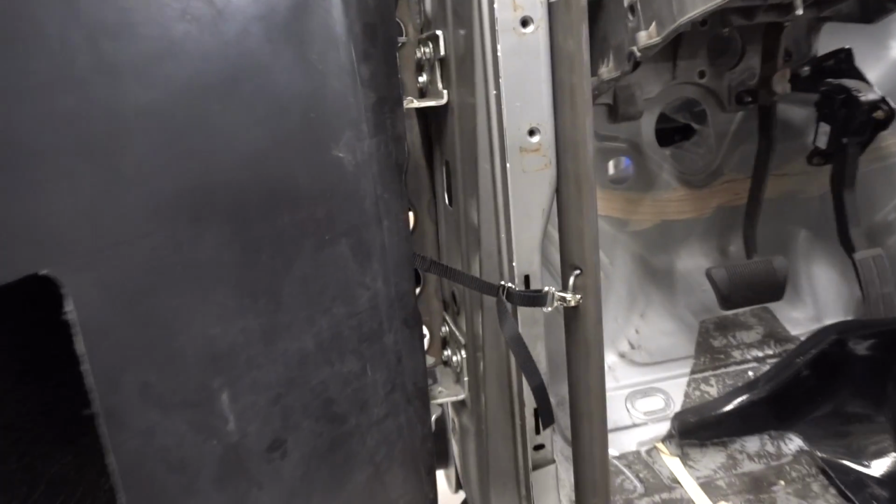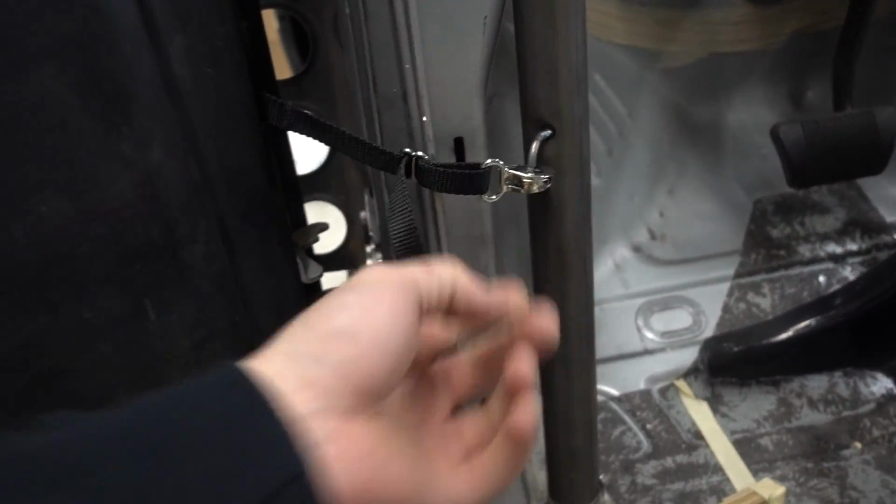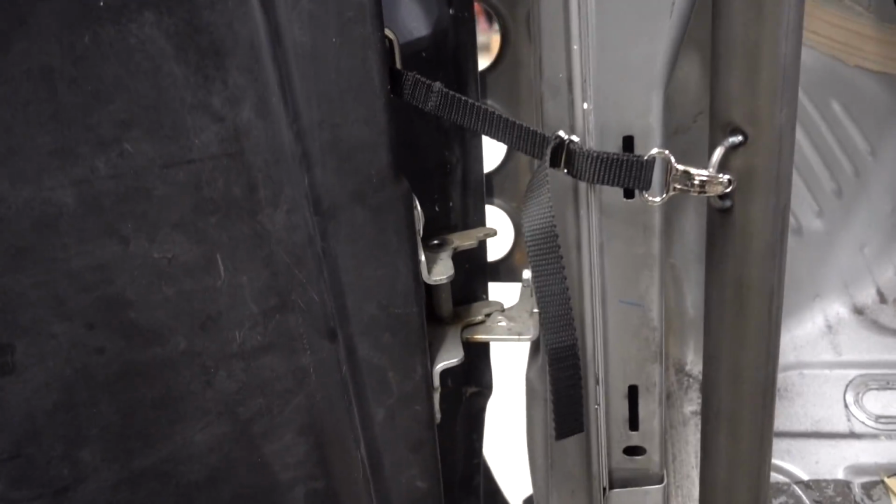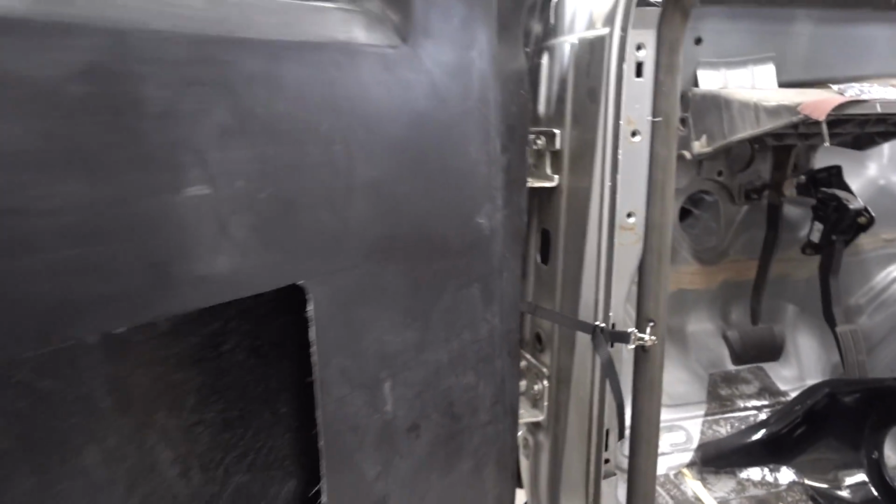Everything is light. You can see here we got the door limiter straps, and we left the factory limiters in there, but this is just a modified stock hinge. They welded a pin in between here, so this pin sits on that other sleeve just like that. Oh man, it looks so good.